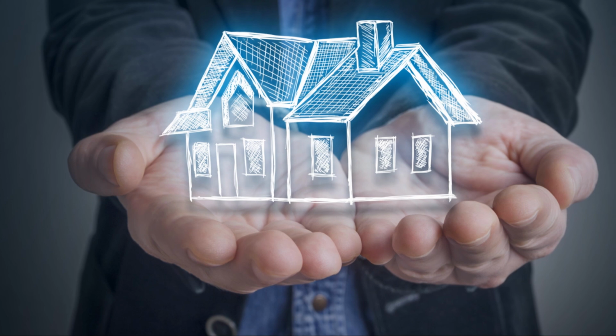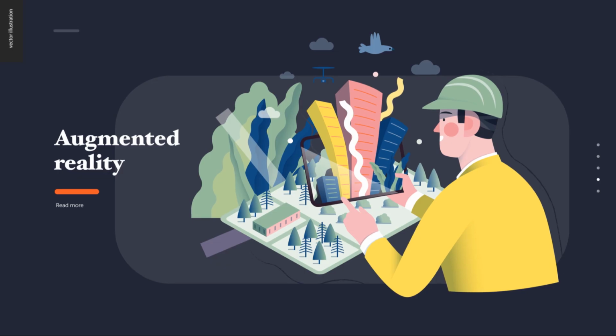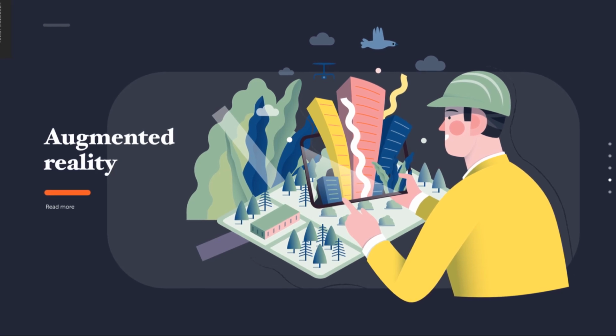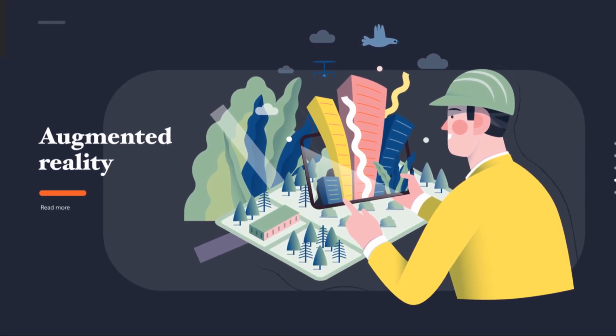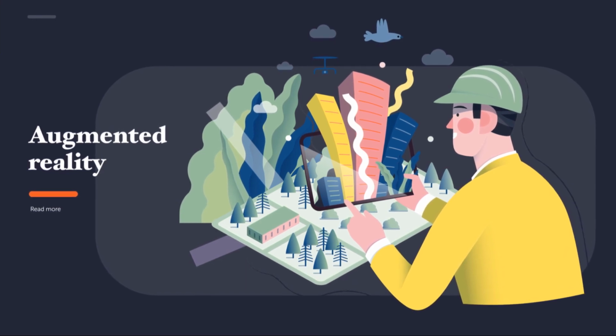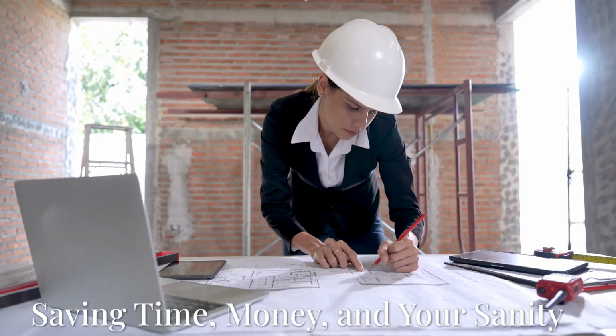But here's the real kicker. BIM isn't just for architects and engineers. Contractors on the ground can access the BIM model in real time, using tablets and augmented reality to see exactly where every beam, duct and wire needs to go. No more guessing games, no more costly rework.